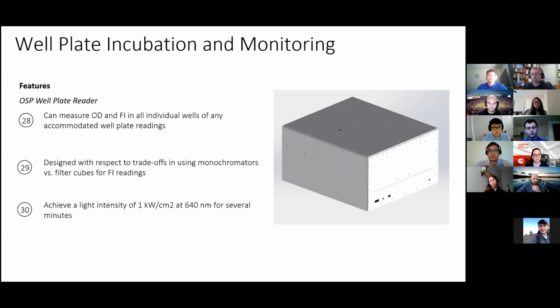Now, I'll hand it off to Matthew for a TRL analysis of our independent subsystems.